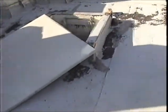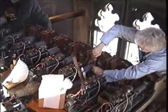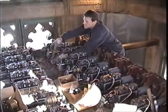Okay, now let's go see what the others are doing. We're going back down into the hatch. Okay. It's great when it works, isn't it? I can't wait to hear this thing work. Me too.